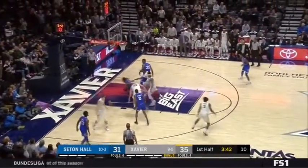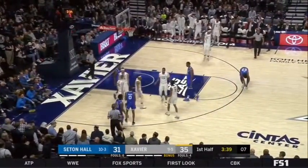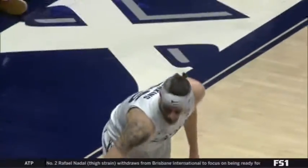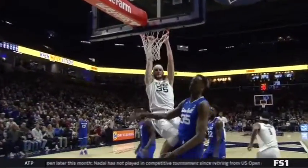McKnight, the bounce pass for Enzi, able to save it, and it's out of bounds. It will stay Seton Hall ball with 7 on the shot clock when we come back. Zach Hankins is doing his best Donnie Marshall with these follow dunks. Look at him, and he knows where the camera is, too.